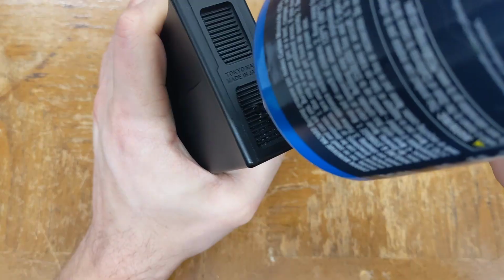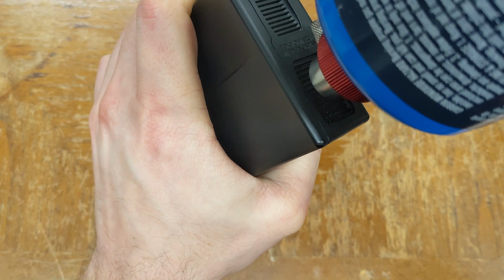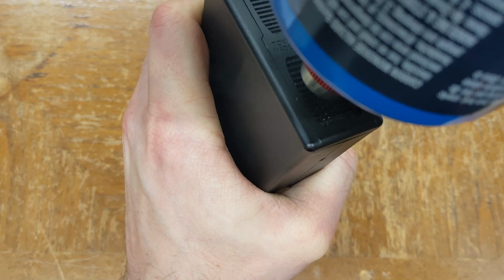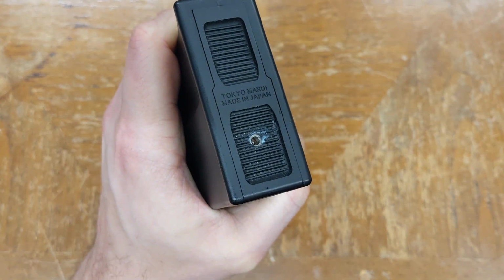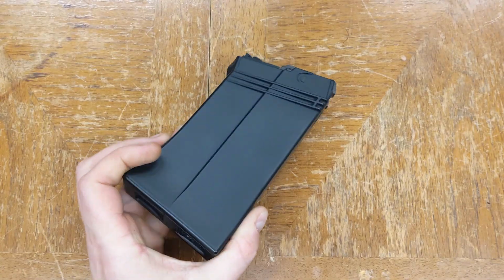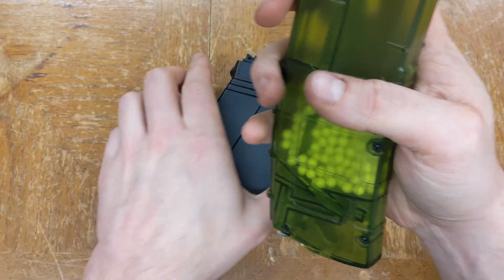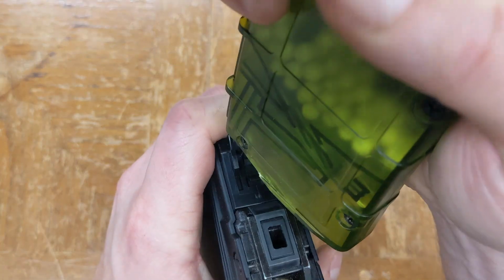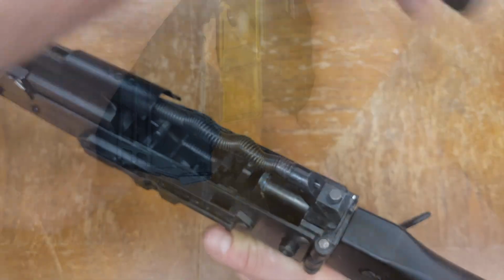The 2-way fill valve makes this very easy to gas up. Insert the propane canister, ignore the hissing, fill until liquid starts spewing out, and then stop. This ensures a perfect fill every time without having to worry about underfilling or overfilling. Then the magazine can be loaded with BBs using a normal AEG speed loader, just like a mid-cap. So yeah, that's the Saiga.